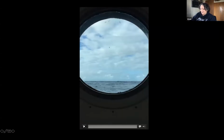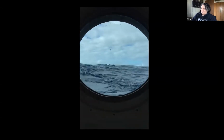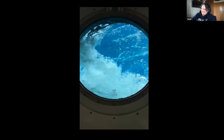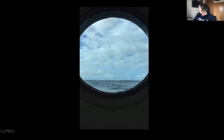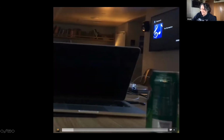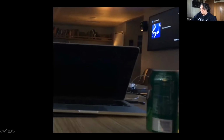Just to give you a sense of what it is like out there, this is a video that I took on a different ship. Basically, I was in the galley, going for my meal, and the water was splashing up against the windows. And to give you another sense of how much the ship moves around, you'll see my soda can just falls right off the table all by itself.